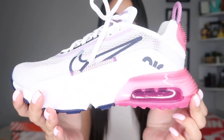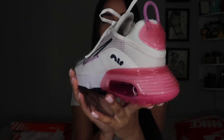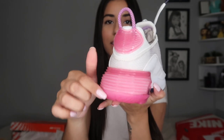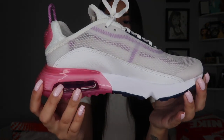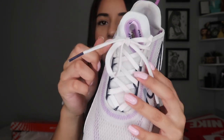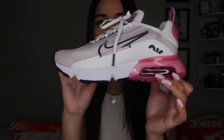So these are them. They're a super cute pink and purple. I don't know, it's so interesting. And then it has some jelly at the back to go on it. And this is them. They're super similar to the 270, so that's why I thought these were just the updated version, like a 2.0. I really like the black detailing as well. So it's black, white, pink, and purple.